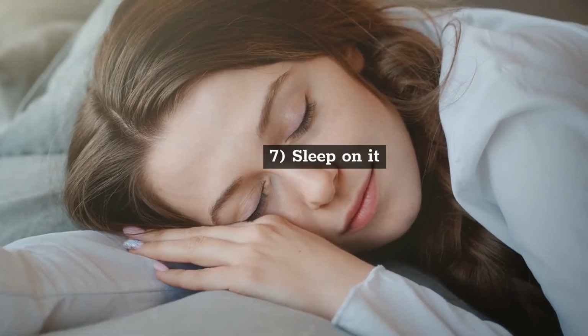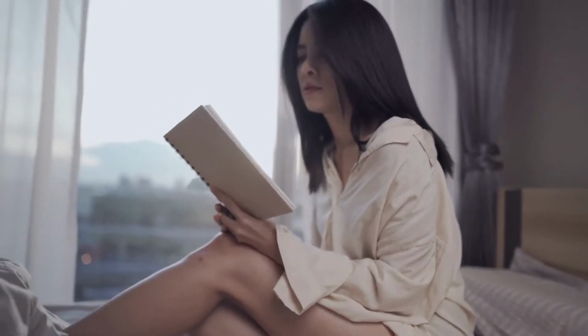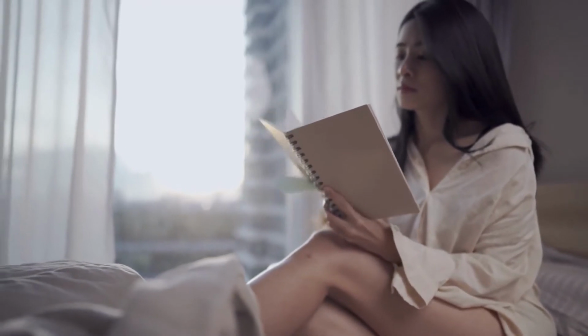7. Sleep on it. Studies demonstrate that your brain processes and retains information while you sleep. Try to review material right before you go to sleep, even if it's just for a very few moments, and see if it helps imprint the information in your memory.